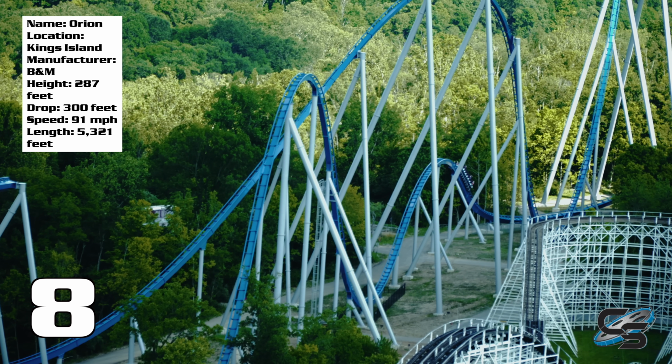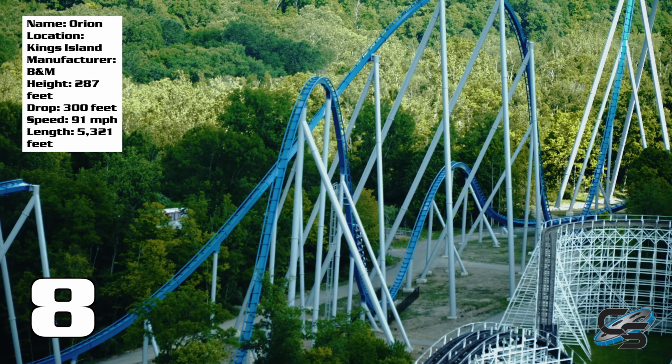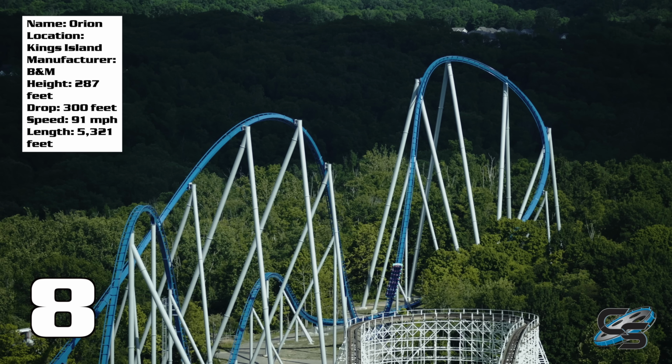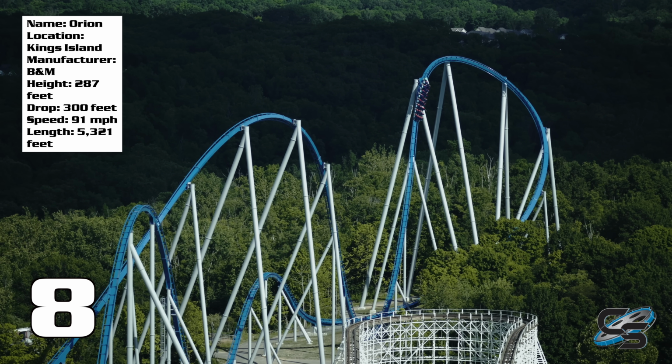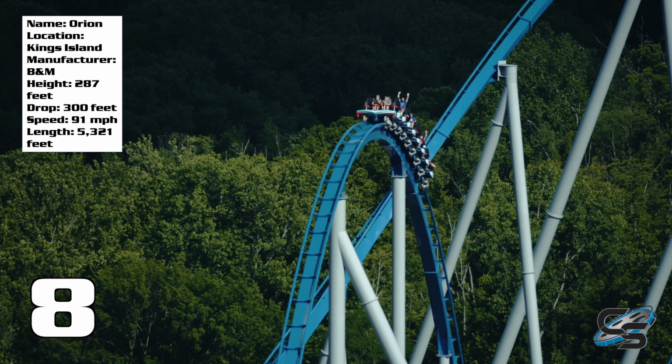I don't think Orion ranks very highly for me at all. I don't think it's in my top 25. Might not even be in my top 35 or 40, I don't know, but the ride looks great in the Kings Island skyline. It's sure to be a crowd pleaser. I think the public is really gonna enjoy it.